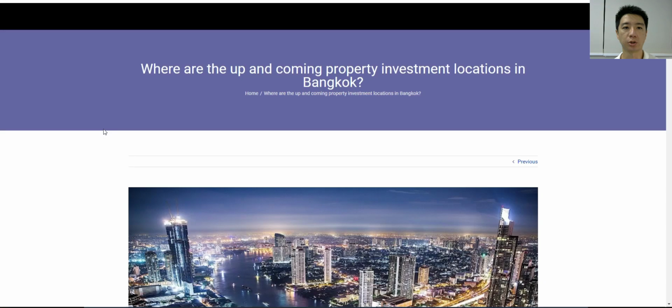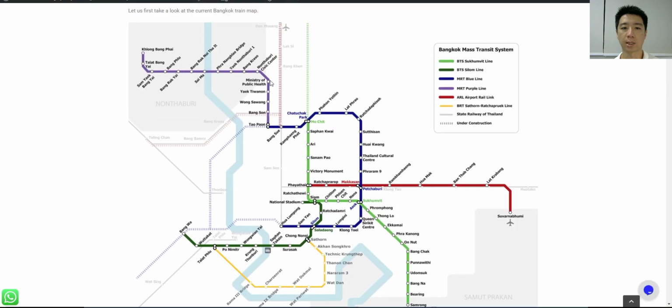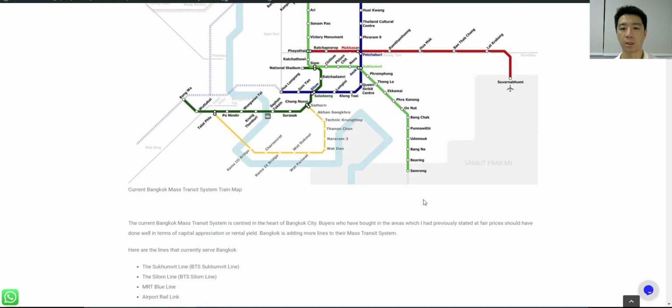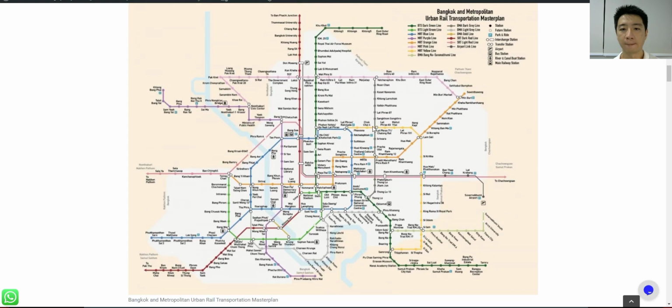What I'll show you is that this is the train line currently. These are the train lines currently, and eventually the train line system is supposed to look like this. Where we are is this green line. A lot of you will be familiar with Siam, Chitlom, Phloen Chit, Nana, Asok. Asok is where Terminal 21 is. If you go down a few stations, Phrom Phong and then Thong Lo. So Thong Lo is here.